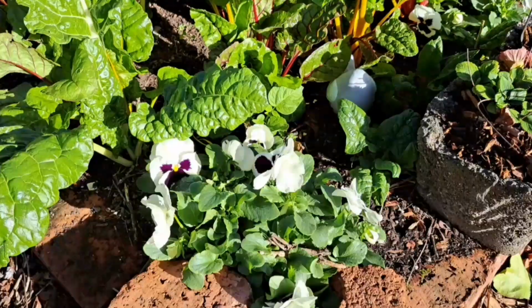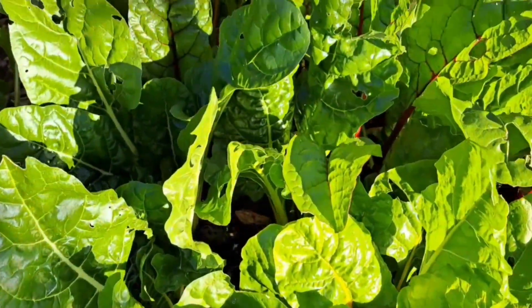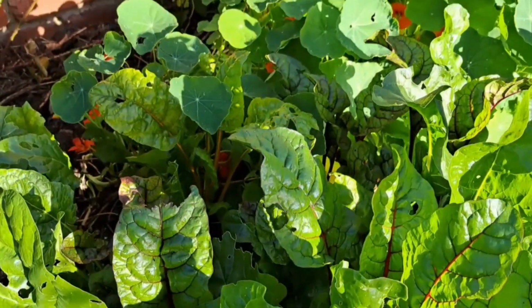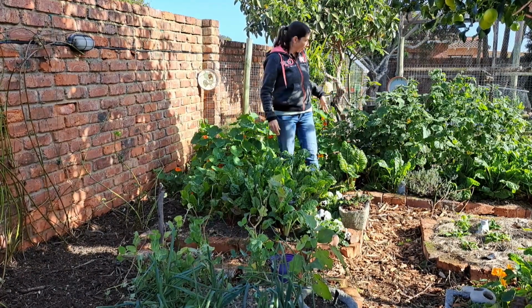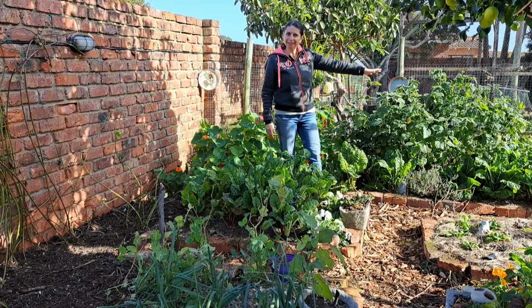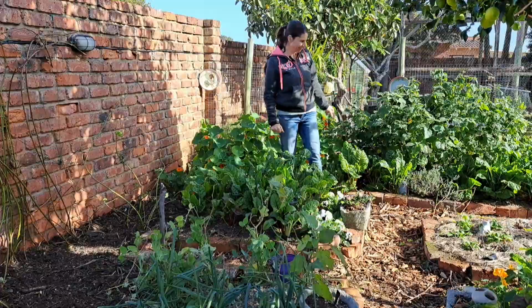I find that Swiss chard is the easiest thing to grow on earth. So I have got Swiss chard in everywhere. This bed is full of Swiss chard, commonly known in South Africa as spinach. And then all the way down here amongst the herbs is also the rainbow Swiss chard.